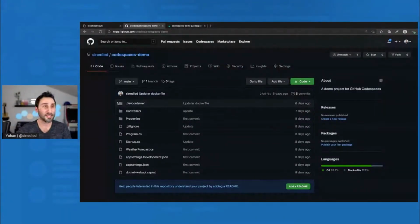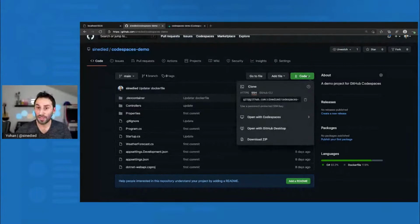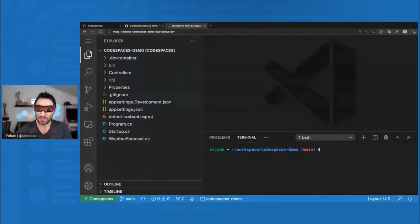you can see that this GitHub repository contains the exact same C# project I've shown you earlier. And in this Code button, I have this Codespaces option. For that, of course, since it's in early access, you have to be enrolled. So I will put on my glasses to give you a glimpse of the future of what you may soon be able to do. Once you click on this Open in Codespaces button, you get this exact same friendly VS Code environment that I've just shown you earlier.